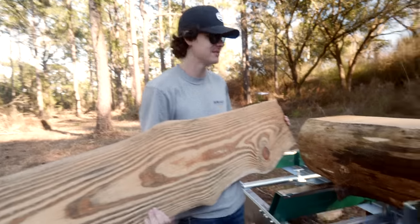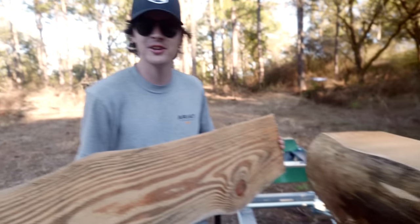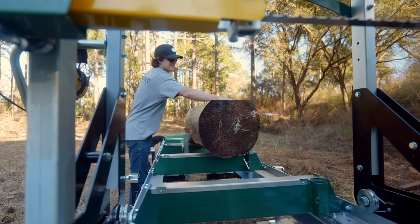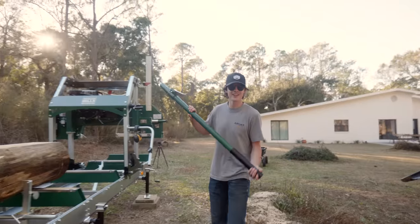Solid to me. Yeah. I mean, I think that's going to be perfectly usable. It's going to have discoloration, but that's the vibe, right? Yeah. I look like a real logger.